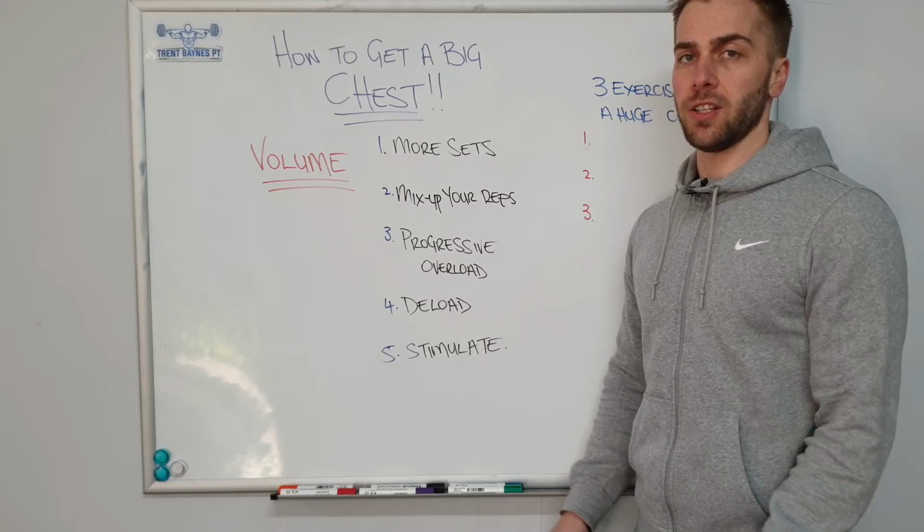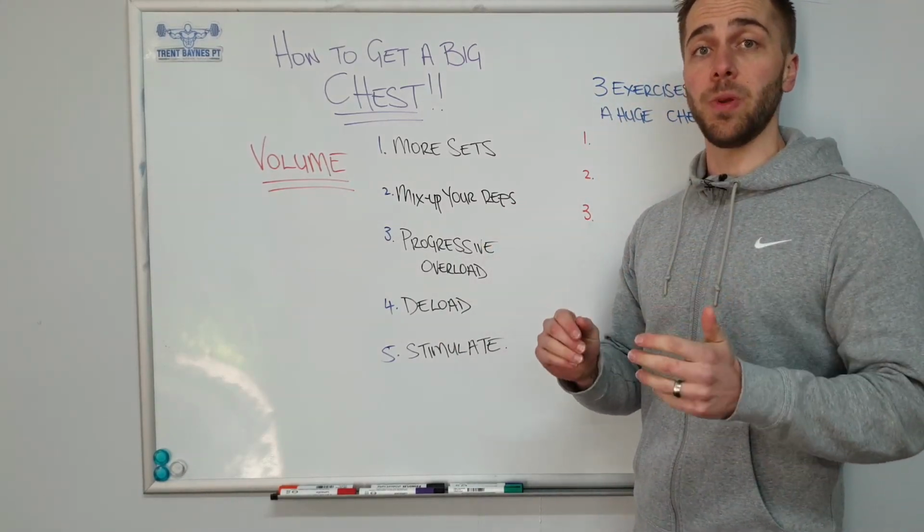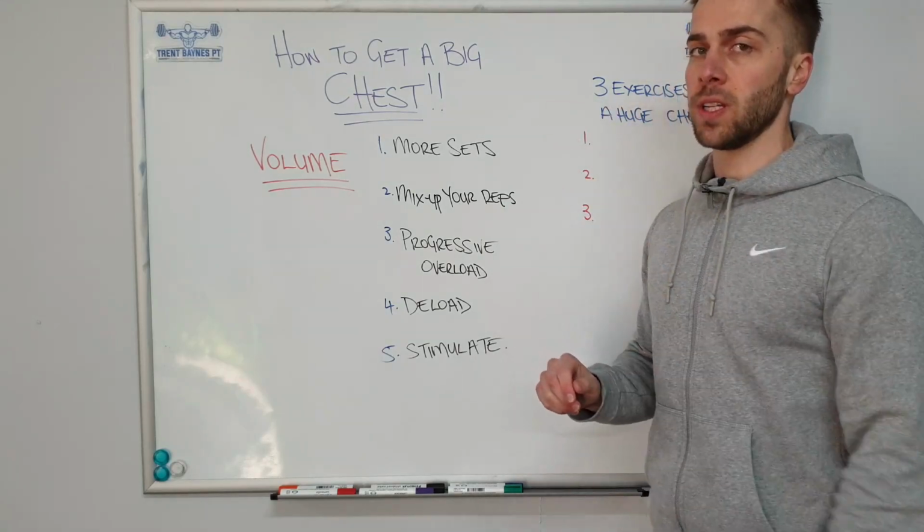All right, guys. So I've got the information for you guys here on how to actually build a big chest. This is just part 1. We'll get into part 2 a little bit later.